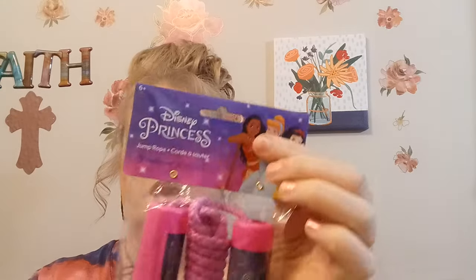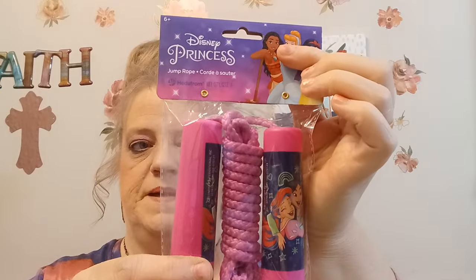Then I had to go. This was hard to find at a couple stores. I couldn't find the little jump rope stick in Kylie's basket, so now I did. It's the Disney Princess jump rope. Need I say more? I didn't think so. So it looks like that.